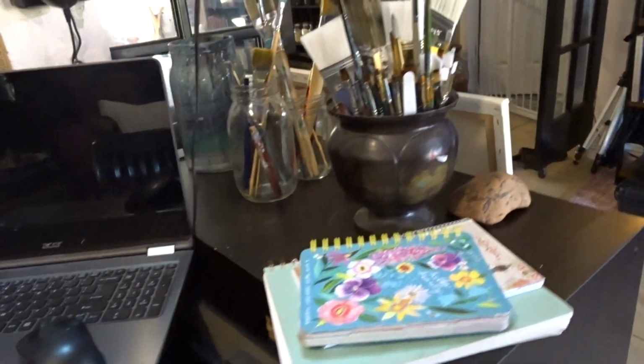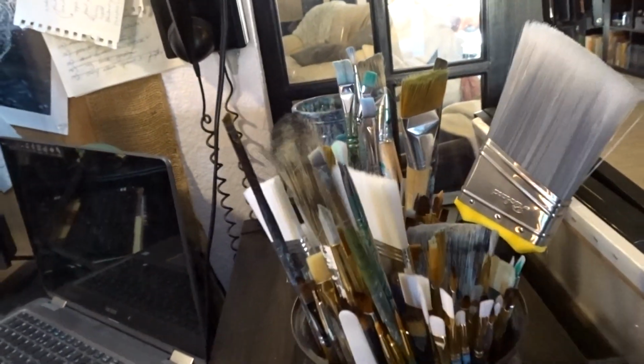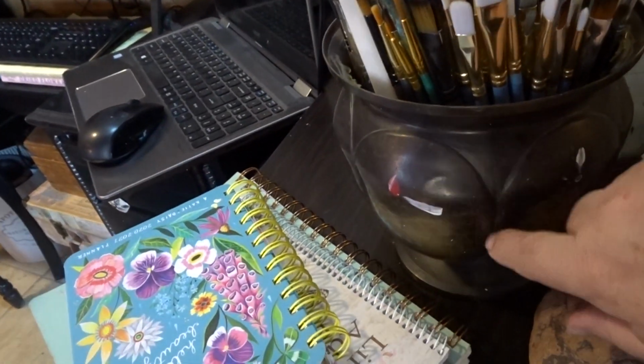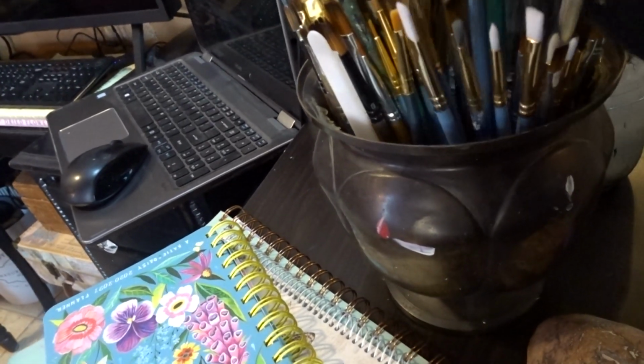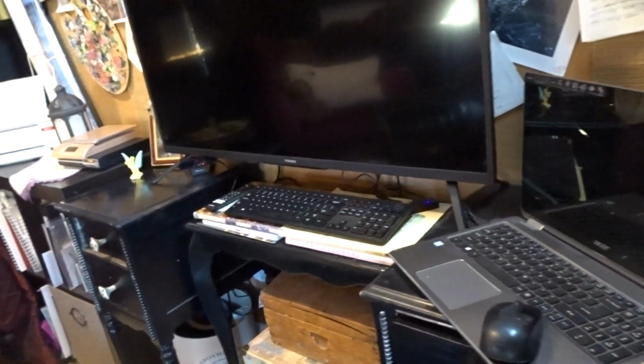And then let's talk about all the brushes. Do you think I have enough? There's always too many brushes, but not enough. But I love this little piece that I found at a used store. It's just some metal pot, and it works really well to hold all the brushes in. Okay, so I think that's about it.